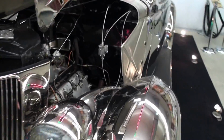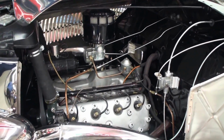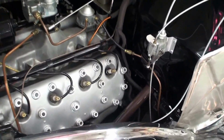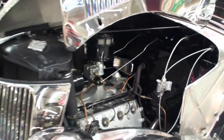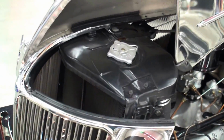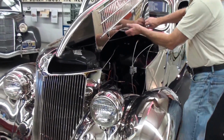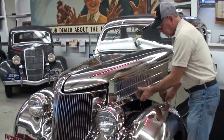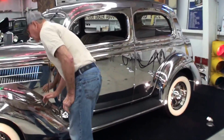And while we're doing that, I'll just take one more look on this side. You can see how that all sets up there. And we got our radiator cap there. Let's go ahead and shut that. And guys, I'm going to have you both stand next to the car, on the side. We'll take one more overall side shot.